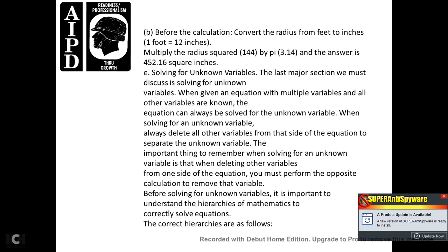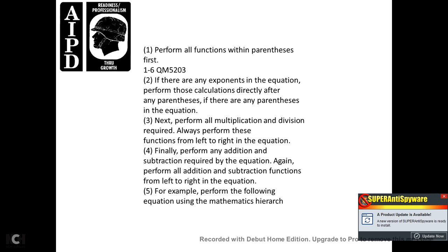It is important to understand the hierarchy of mathematics to correctly solve the equation. The correct hierarchy is as follows. 1. Perform all the sections in parentheses. 2. Exponents in the equation. Perform the calculations directly after the parentheses if there are any parentheses in the equation. 3. Next, perform all the multiplication and division required. Always perform these functions from left to right in the equation. Finally, perform any addition and subtraction required for the equation. Again, perform all the addition and subtraction functions left to right in the equation.